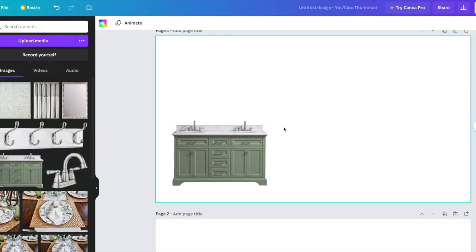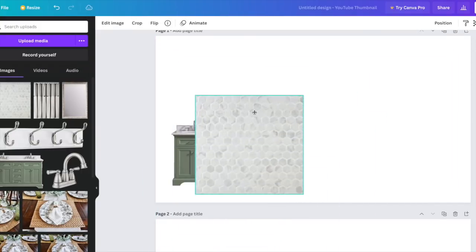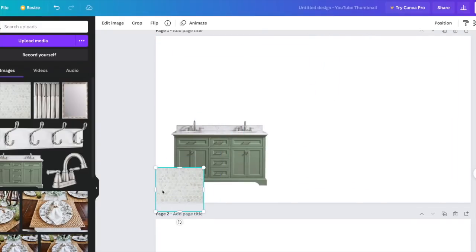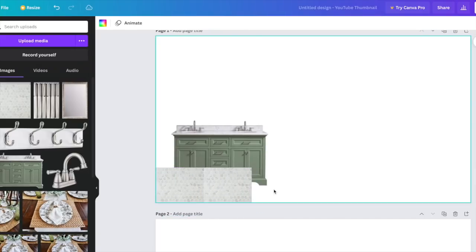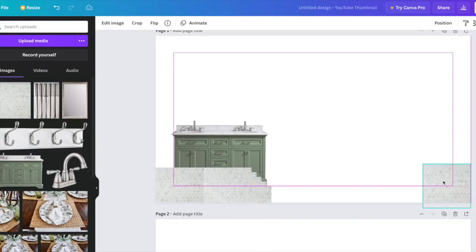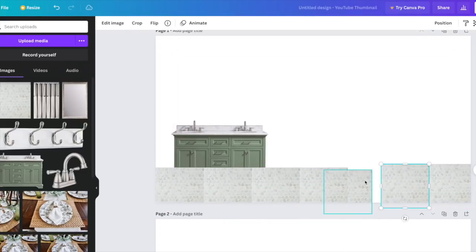I like to use the YouTube thumbnail preset canvas size as my backdrop for the mood boards. And when I place the images on the mood board, I kind of like to set them up in a way that they would be seen in the actual bathroom. So for my flooring, as you see here, I like to take the image that I took from the flooring online. I like to duplicate it and then spread it across the entire bottom part of the canvas so that it looks like there is flooring right there. And I just repeat the pattern over and over again just to make it look like it's a floor.